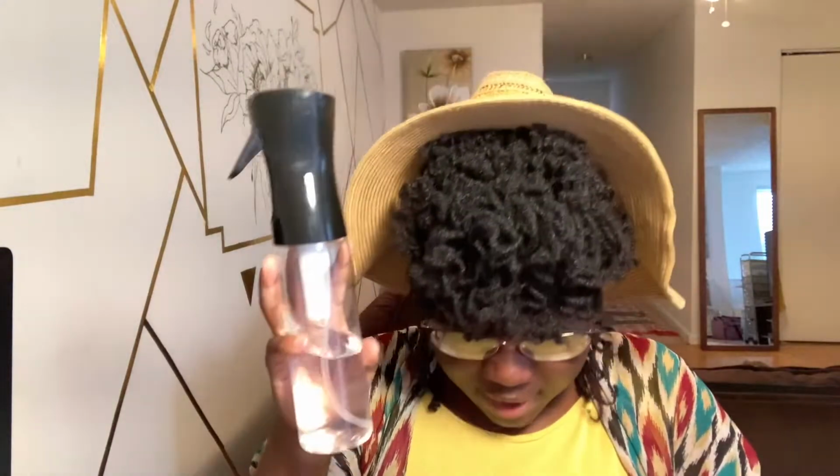Alright, so this is my most favorite spray bottle. And if you're a natural girl, a locks girl, you know it's great because it has the mist. So it kind of lasts longer when you spray it. And that's great for when you're styling your hair. So you definitely need a spray bottle.